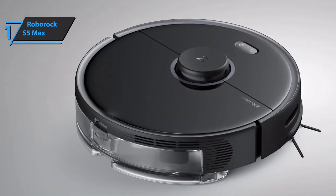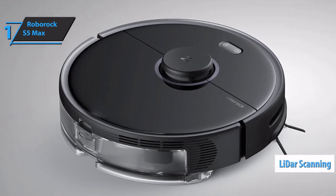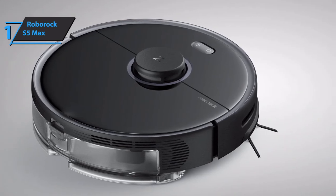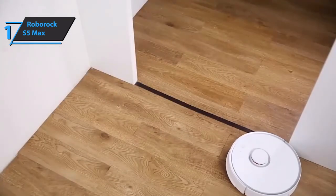Multi-level mapping systems use precise LiDAR scanning to automatically identify different levels of the house. The robot automatically detects what level it's at without the need to open the Roborock application. It is equipped with environmental sensors that help it perform its tasks safely.